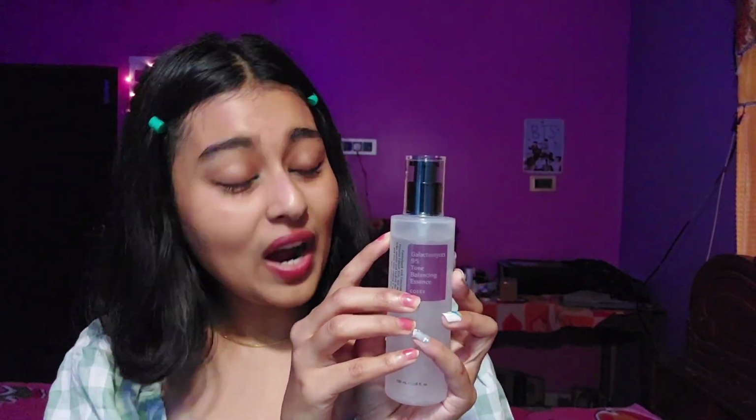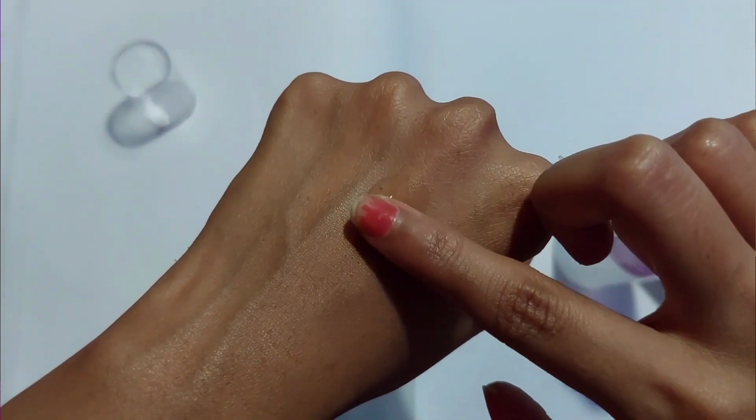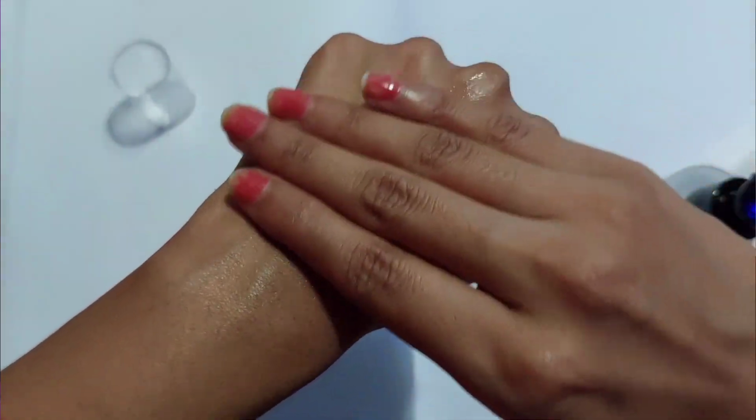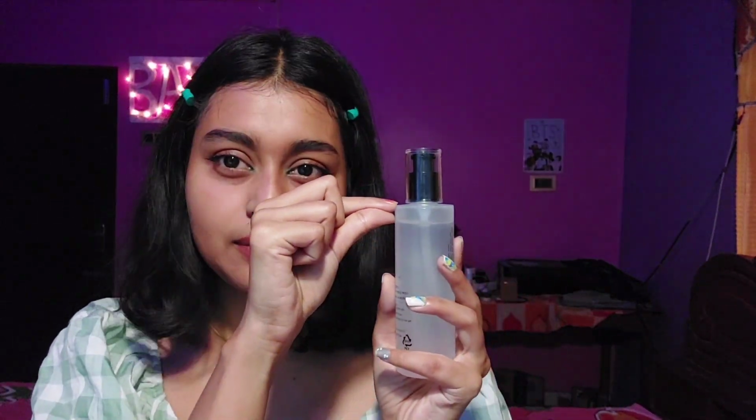So this is how it looks, and I'm using it for quite a few days, and I really want to tell you one thing, that you really need a tiny amount. You don't need much with this product. And you can say no, that I'm not using it for a long time. No, I'm literally using it for more than 3 or 4 weeks, and still I've only used this much. So it is really a paisa vasool sort of thing.